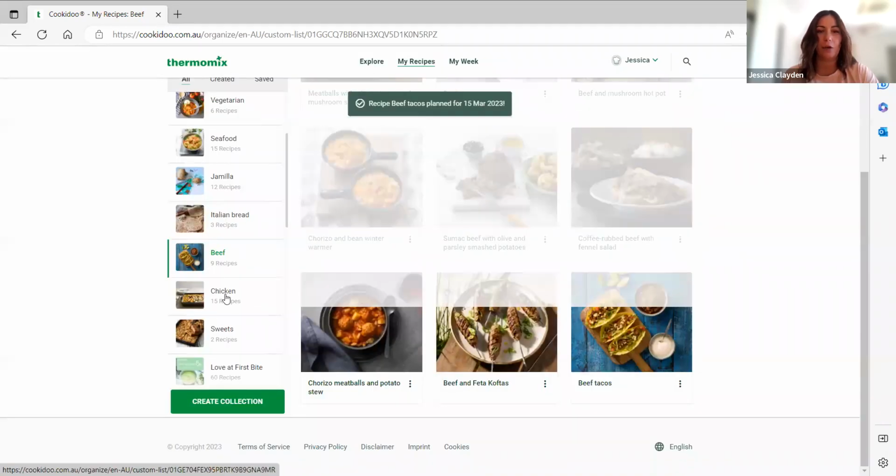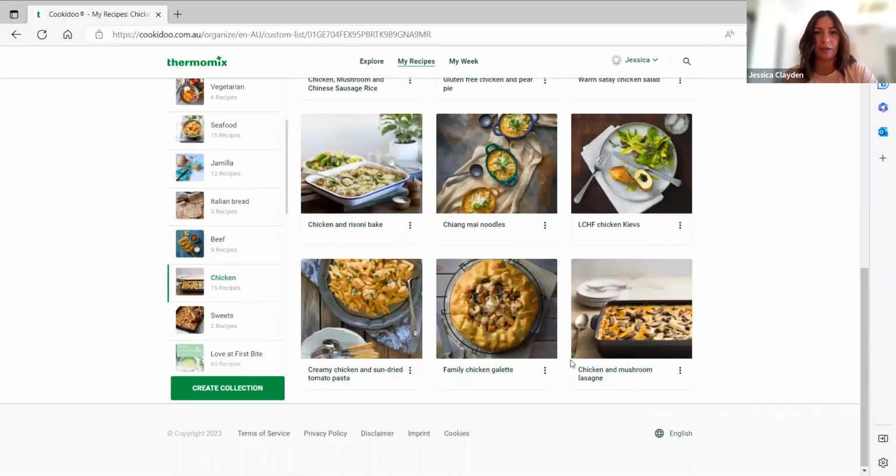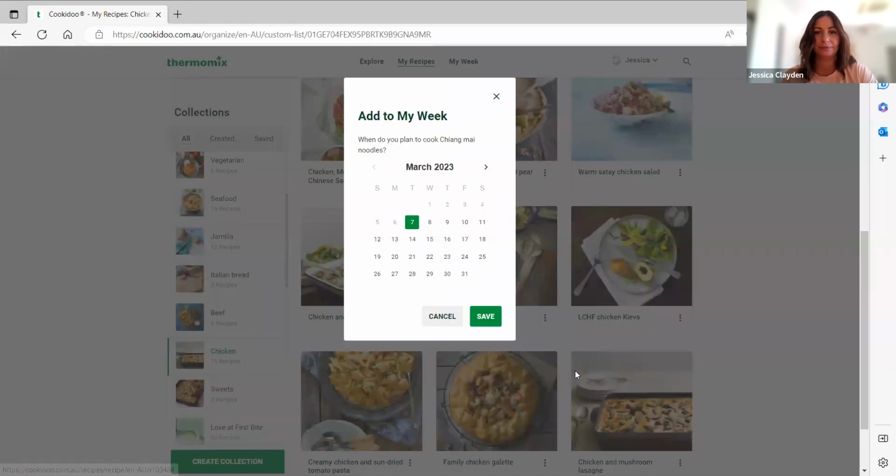And then I've got one more, because I only actually meal plan until Thursday, because I just don't know what I'm going to be doing next Friday. We might go out for dinner, or we might have people over, or we might have lots of leftovers. So I tend to leave Friday blank. Or I might go Chiang Mai noodles for Thursday. Oh, I'm just going to pop that in there.